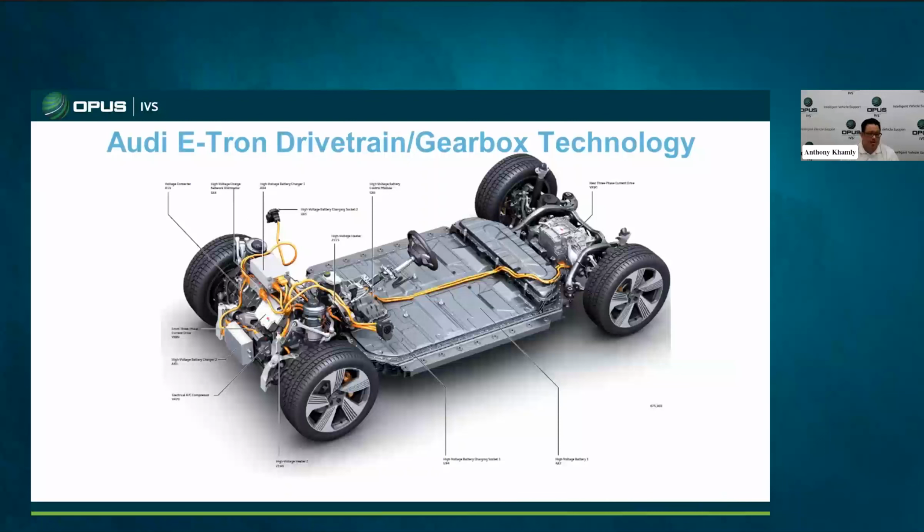Last portion that we're going to be talking about: Audi e-tron drivetrain and gearbox technology. So these right here are going to be a similar drivetrain and battery across the board for all the Audi e-trons. They're not going to be identical, obviously, because if you notice, the vehicles are a lot different in size.